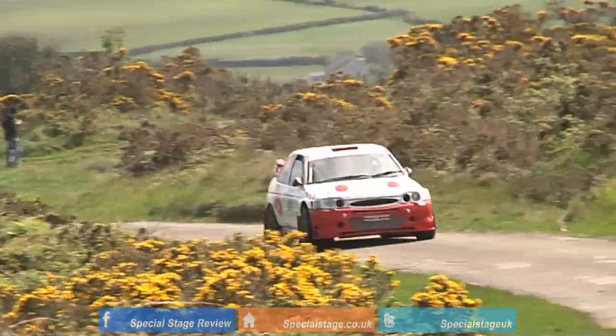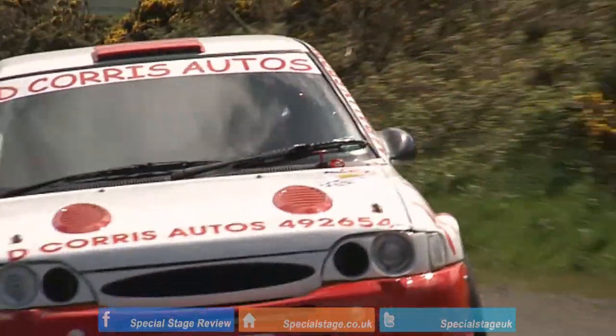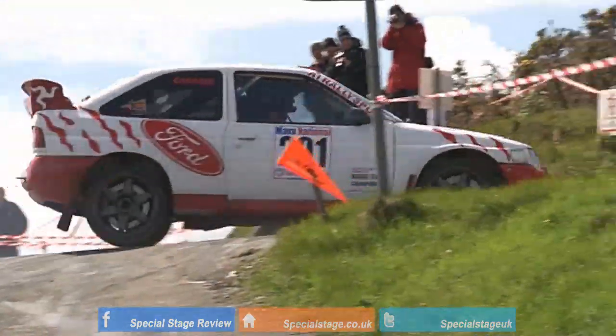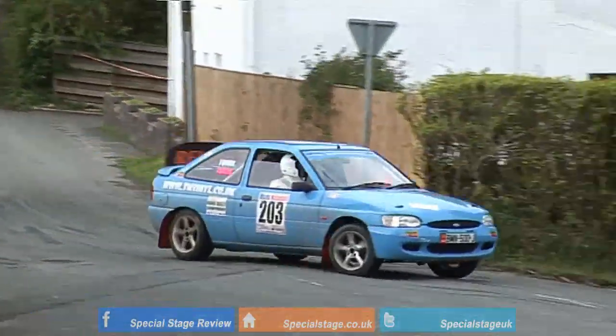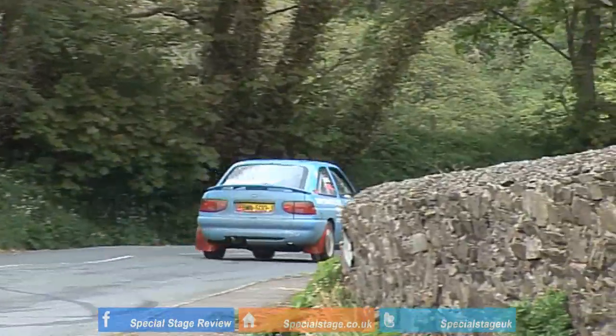A new event would be introduced in 2014 within the Manx National Rally format, and that would be the Manx Challenge Rally. This event was for crews who only wished to compete on the Saturday stages. Unfortunately, it only attracted 3 crews, but all 3 were in a different variety of Ford Escort.